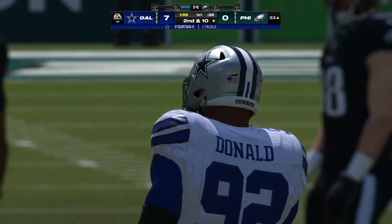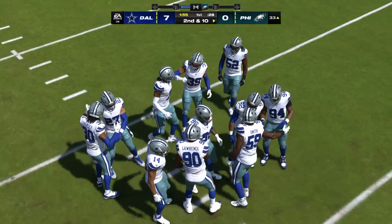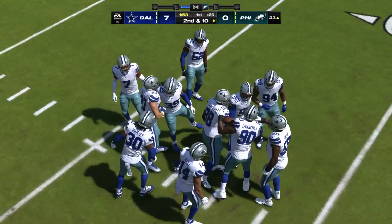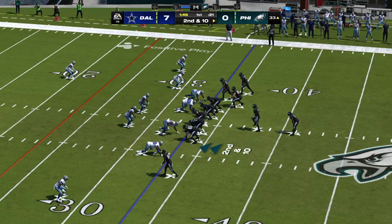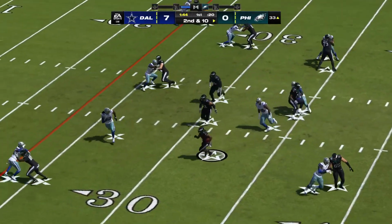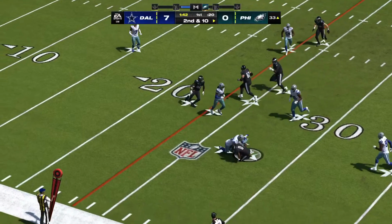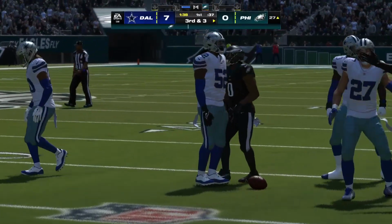As a defense, you're more balanced when you're in zone coverage because you're able to keep your eyes on the quarterback and see the play develop in front of you. They're able to keep the quick pass in front of them and stop it right at the line of scrimmage. They'll run for the first time with DeAndre Swift. And he's going to get 7 out of this before being taken down at the 27.